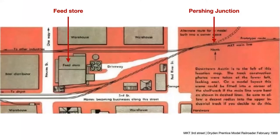So this is Pershing Junction again. This is from a Model Railroader article from February of 1969. And this was actually showing this as what Tony Kester calls now an operational design element. They were talking about using this feed store and the track arrangements for use in kind of a corner of the module, which was interesting. But this is that same feed store, and then this leads into the Katy Yard.